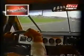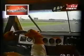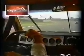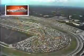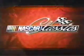Well, we have another lap coming up under caution before we're underway. Thank you very much, Cale Yarborough. We're talking with a man that's on the point, and we'll be back in a moment from the world center of speed, Daytona Beach, Florida. We are still under caution. Number 15, Ricky Rudd, has come back on the track, as has David Pearson.